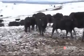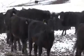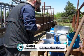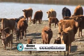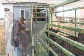The program that we've been using for a number of years now and are very happy with is the Genex service. They provide excellent chute side service and help in the selection of the semen and in the selection of our replacement bulls as well.